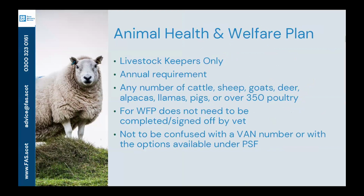It applies to livestock keepers, and what is a livestock keeper? That's any number of cattle, sheep, goats, deer, alpacas, llamas, pigs, or if you've got over 350 poultry. Your animal health and welfare plan for your whole farm plan does not need to be completed and signed off by a vet. We would recommend that you get your vet involved. They're definitely someone to have involved in the discussions, but to tick those minimum requirements, they don't have to be.